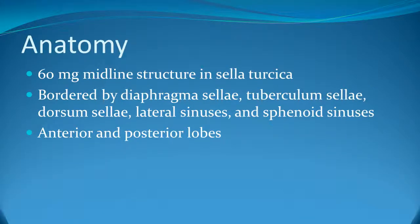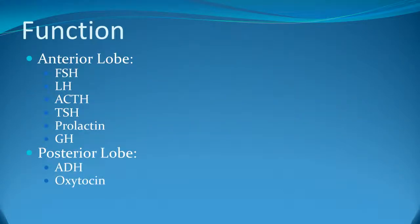The pituitary is a 60 milligram midline structure in the sella turcica, bordered by the diaphragma sellae, tuberculum sellae, dorsum sellae, lateral cavernous sinuses and sphenoidal sinuses, with anterior and posterior lobes. Function: the anterior lobe produces FSH, LH, ACTH, TSH, prolactin, and growth hormone; the posterior lobe produces ADH and oxytocin.